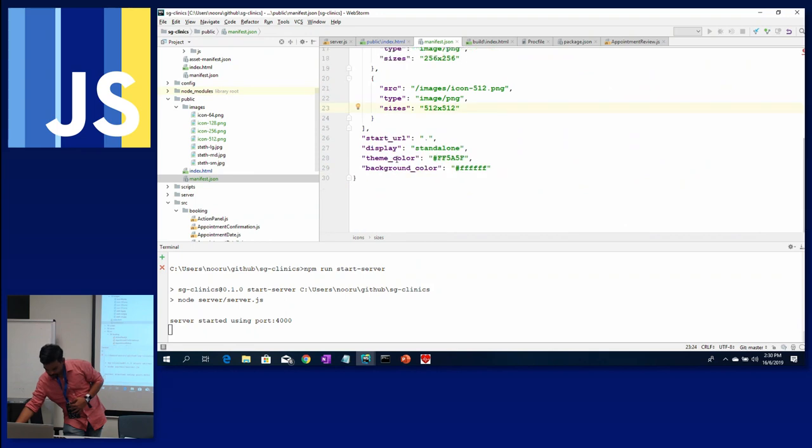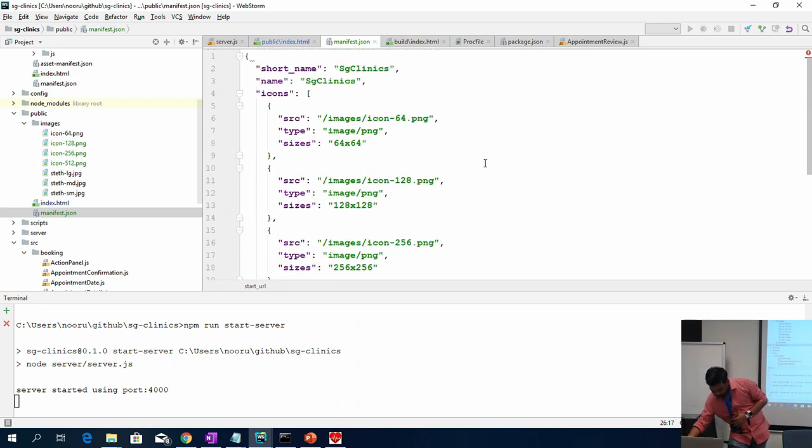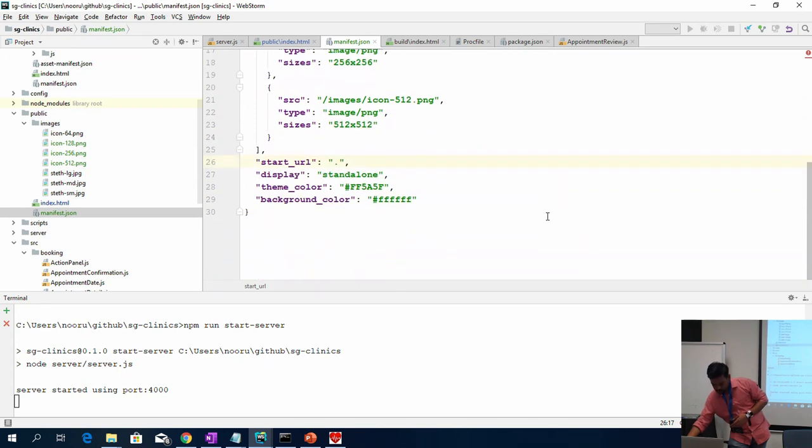So you see the theme color. This is the background color when the launch screen comes. If you want to customize, you can change the color and then you can see. And the start URL, this is the URL which will be used when you tap on the home screen icon and then it will open. So that's the URL that will be used. Here dot means it will use the home URL, which is localhost 4000 or your Heroku app.com. Okay, nothing much. So if you are done, then we can move on to the next one.